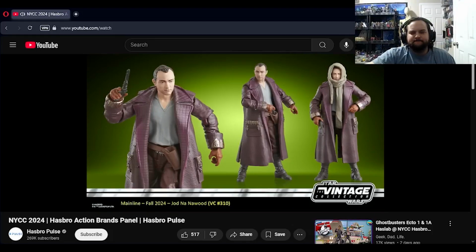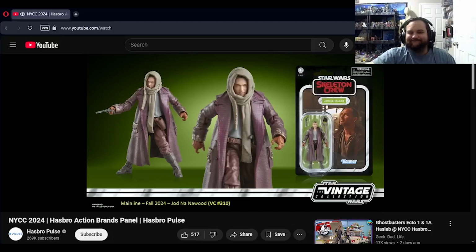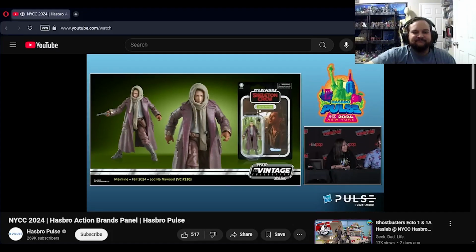As for packaging, here's a quick look at the packaging here. I love how clear we can see the actor and the entertainment in this. That's a good picture. And he is VC-310. Nice. He is also a mainline figure. Again, not available for pre-order for Skeleton Crew, but he is on shelf later this fall, just in time for the show. Very nice. Moving on.